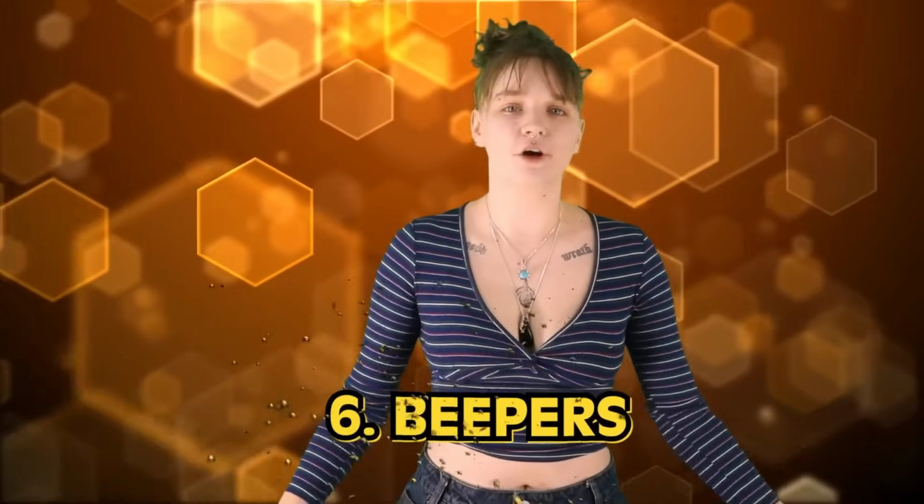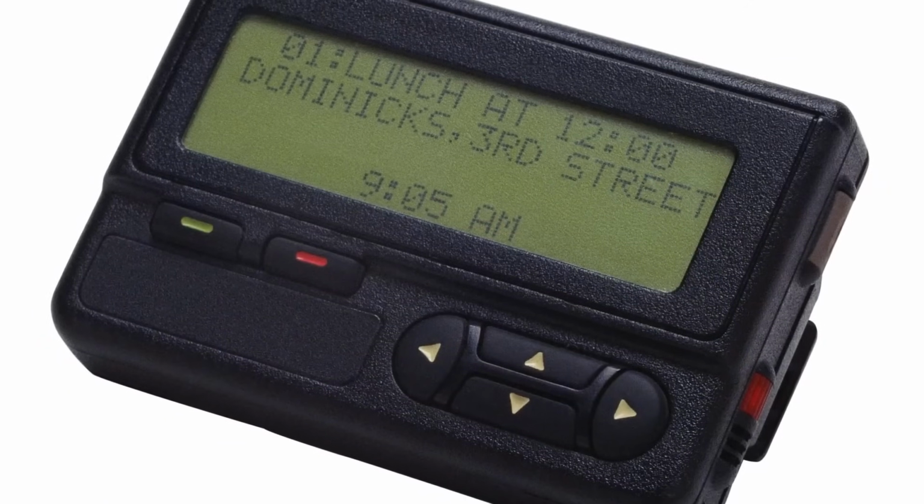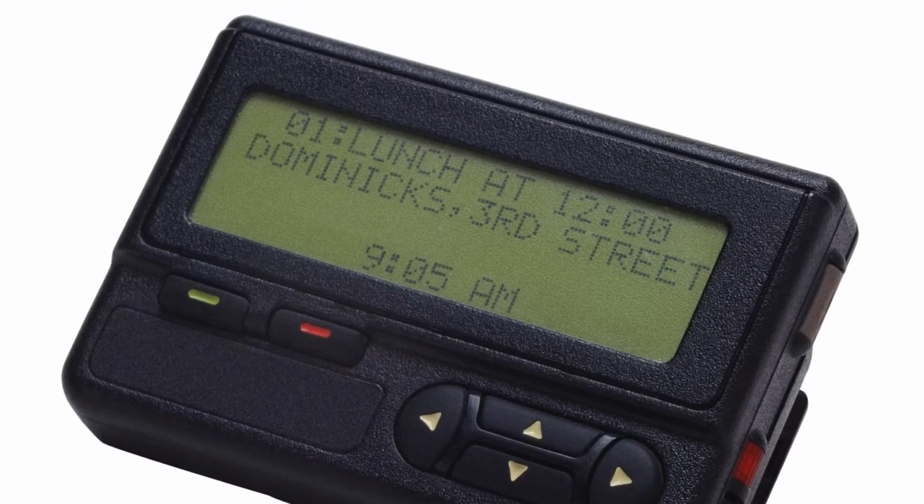Number 6, annoying but efficient, beepers. Also called pagers, these devices were fantastic for reaching someone right away. How they worked was a call or email is forwarded to the pager, and a message comes in with a number to call. Although hardly used anymore, pagers remain one of the most reliable forms of communication available and are still widely used by doctors as there's no delay in delivery, no network overload, and no dead zones.